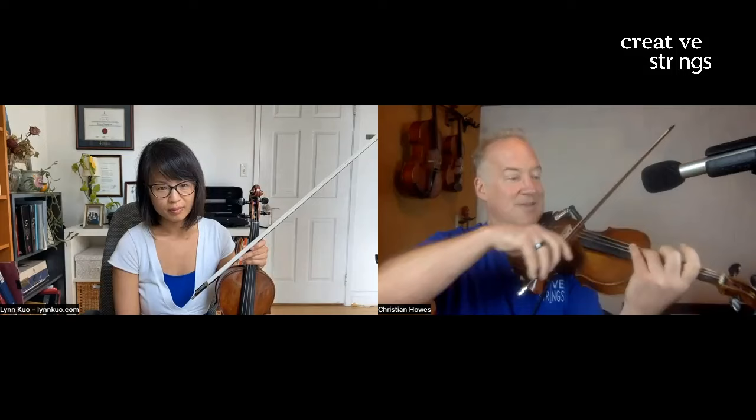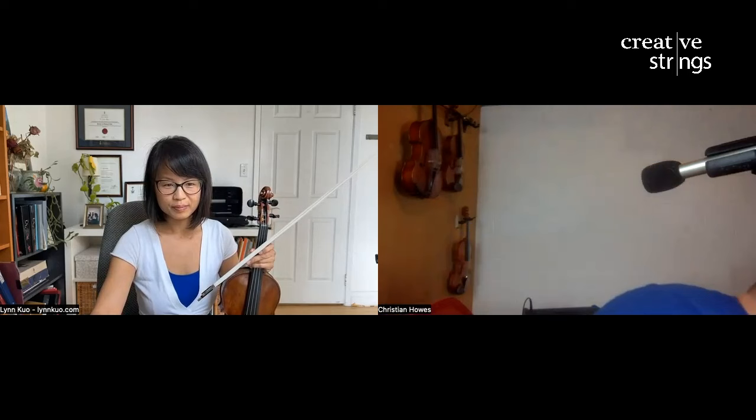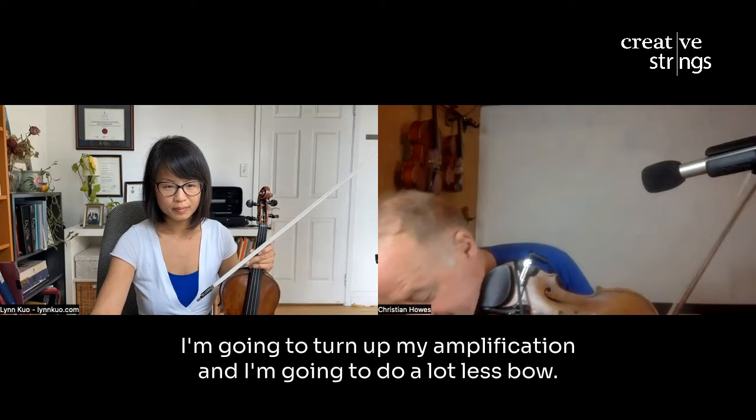Yeah, totally. One of the first things that I recommend if we're making the change and we're going to be improvising is to use less bow. Let me find a loop here that I can pull out. So this is a little loop. That same kind of long melody that I just did with a lot of bow, I would do it now. I'm going to turn up my amplification and I'm going to do a lot less bow.